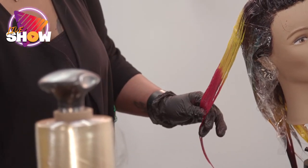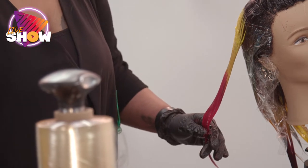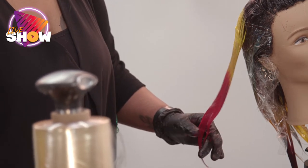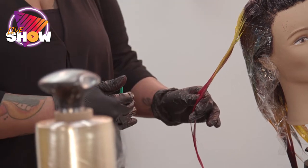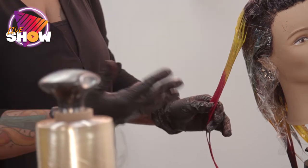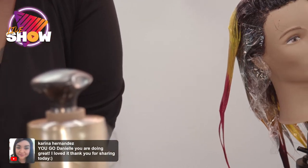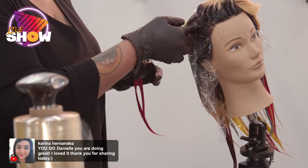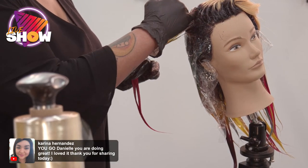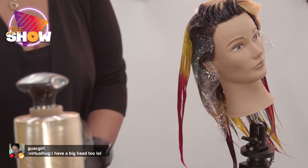Because when I did another mannequin for Matt, I started to say it before, it was magenta and I was using yellow. And when I dragged the magenta down into the yellow, it just made like this coral color, which was cool, but it's not what I wanted. So just keep that in mind when you're working. You know, how much of your darker color do you want to drag into your lighter? Okay, and then just lightly blur that.